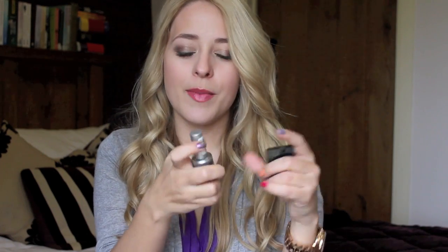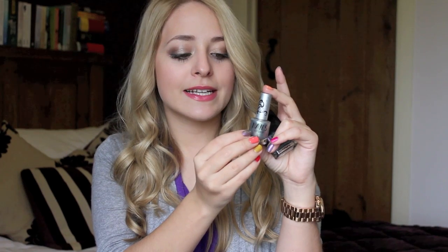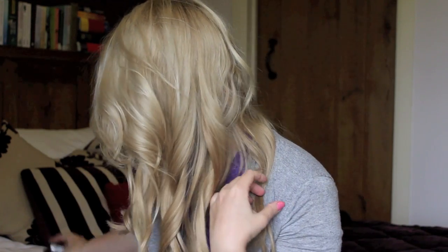I'll put a close-up comparison here so you can take a look, but basically the Topshop one is a lot paler, whereas this is more of a brighter purple green colour. Absolutely gorgeous, and I'm obsessed with it. So that is it for my Butter London polishes.